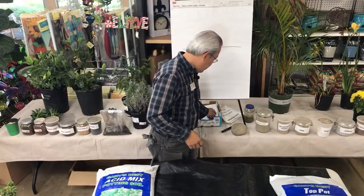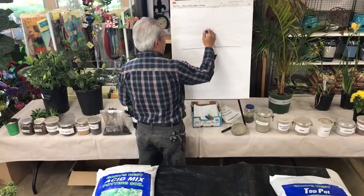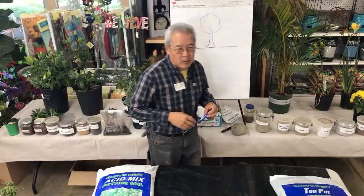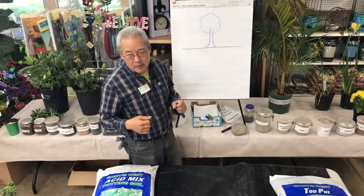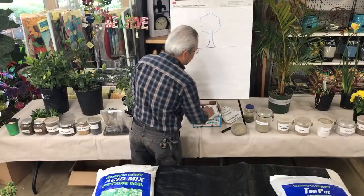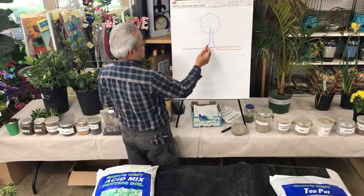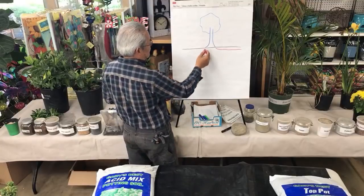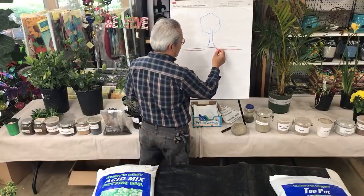So if we draw a picture of a tree, when I was a kid, most schools at that time taught you that the roots were a mirror image of the branching. But it's not actually true because of what the roots require. If you dig up a tree that's maybe 30 foot tall and 20 foot wide, it will have a root system that's maybe 1 foot deep and 100 foot across.